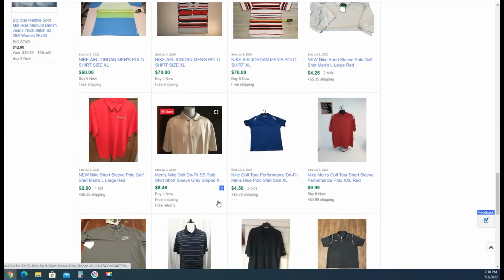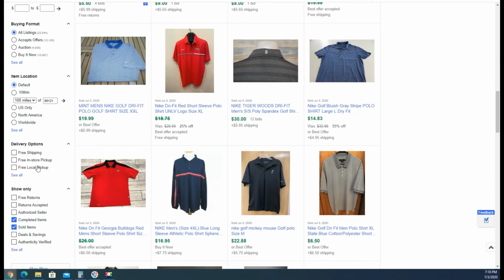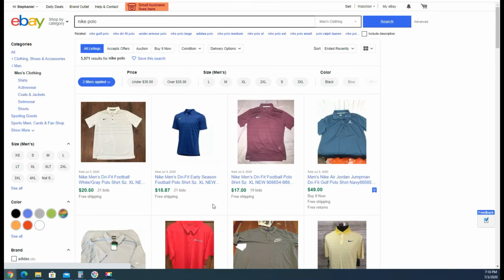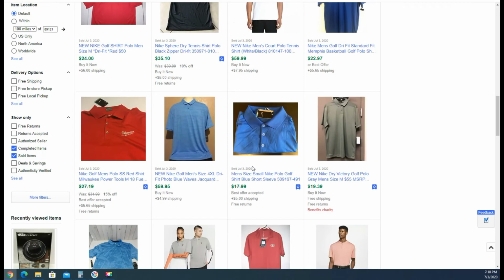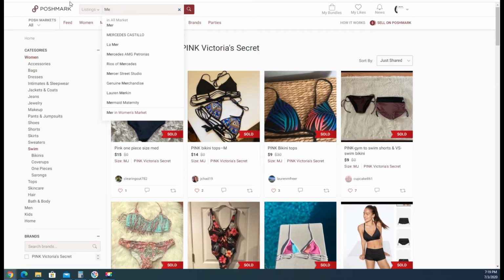And don't forget to select new with tags. That's very, very important to select new with tags. So we're going to go ahead and do that here because I forgot. Alrighty, and then you can see the stuff is selling for $17, $49, $15. So you can actually make a profit out of this item. Now keep in mind you're getting this for $4 to $6 from me on Mercari. And then we're going to go ahead and go back to Poshmark and get that started here so you can see what this goes for on Poshmark.